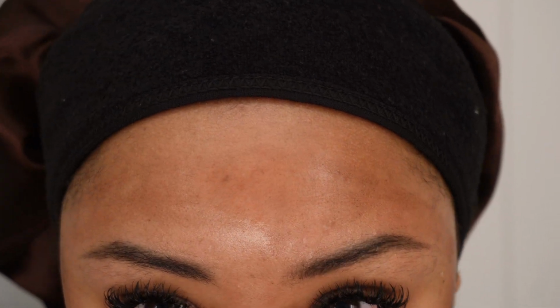It is now day 2, and you guys, you can definitely see a big change. My forehead is really red. You can see a lot of discoloration, but my left cheek, oh my goodness, crazy. The peeling, the darkness, the discoloration. The right side, not too bad, but the left side, I'm telling you.